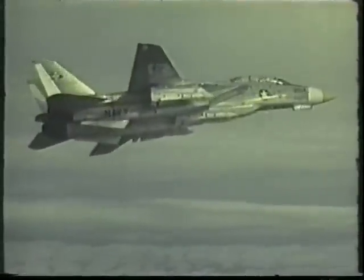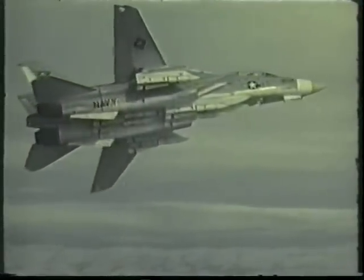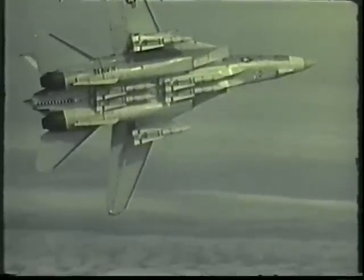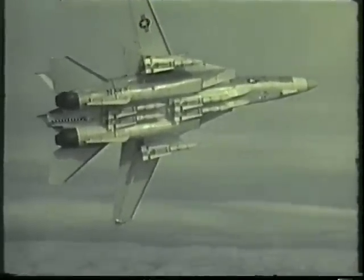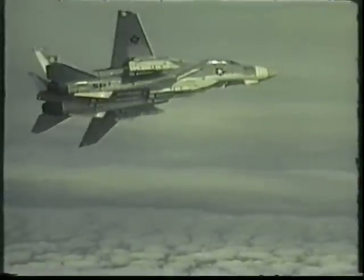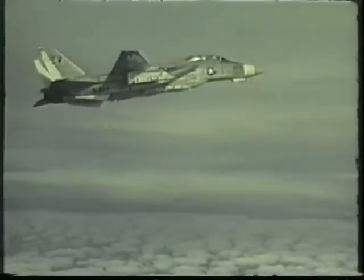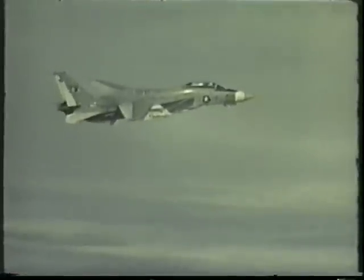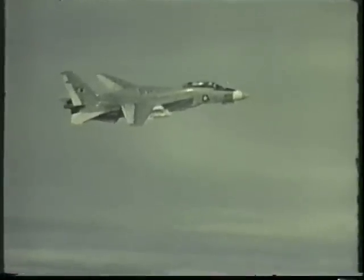The heart of the Tomcat is its AIM-54 Phoenix weapon system, easily the most advanced air-to-air missile to date. The six Phoenixes carried by the F-14 can destroy enemy airborne targets up to 90 miles away. In fact, the F-14 itself was specially designed for the Phoenix weapon system, and after nearly 20 years, the Tomcat is still the only fighter built to launch it.